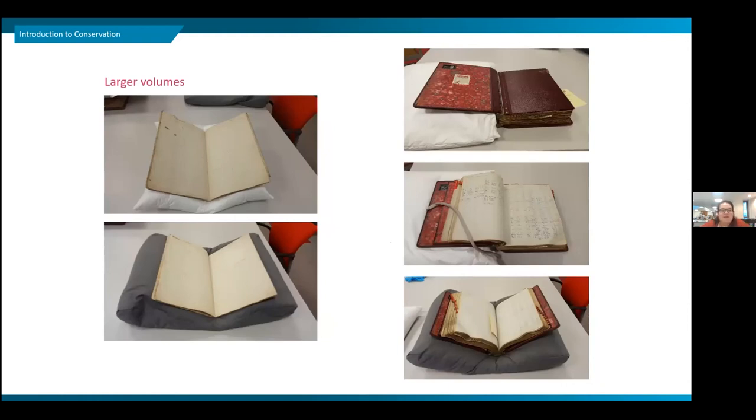And we want to make sure that that spine, we were looking at the spines earlier on and how they're a real area of weakness for a lot of our volumes. If the spine is well supported, then it's a really great benefit to looking after the collections. You can use a cushion on one side in some instances, but the spine will move as you go through the volume, go through the book.